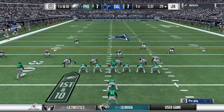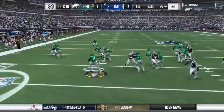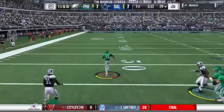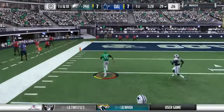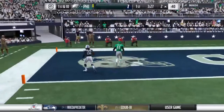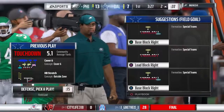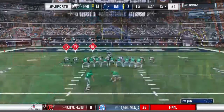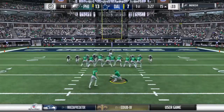Let's see if they can come back and put together a similar drive. And we'll see if they can do just that. On the run, this is Jackson. And some room to roam now. And he'll cut it to the left sideline. Touchdown, Philadelphia. A great play there with his 2nd touchdown in this opening quarter. And the Eagles have taken the lead.